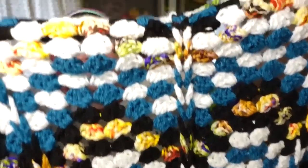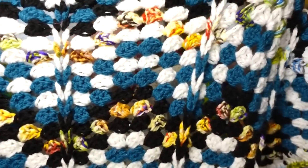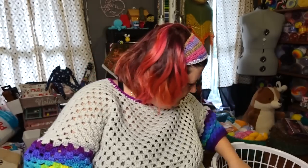Here's the design with the Jacob's Ladder on the bottom part of the V of the chevron. What I used was Serenity Chunky. I used large balls and small balls combined to make a 47 inch square blanket, 47 by 47. I used the equivalent of 4 of the large balls, which, what did I do with them?